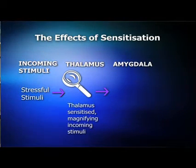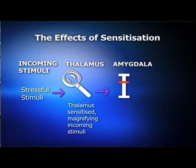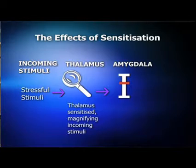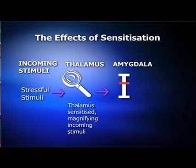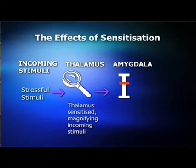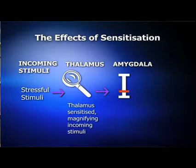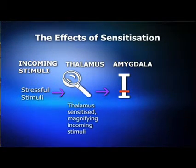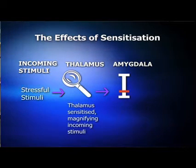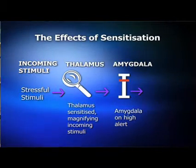Now imagine the amygdala to be like a volume slider control you might see on a hi-fi or on a TV. And this slider control goes up and down. The slider control predicts how stressed you are feeling and is sometimes known as the anxiety thermometer. When your mind is relaxed, the slider control is at the bottom and stimuli come into the amygdala, but the amygdala is subdued and does not respond dramatically. However, when the amygdala is sensitized and the slider control is at the top, it is ready to respond to any stimuli it feels, and it magnifies everything.